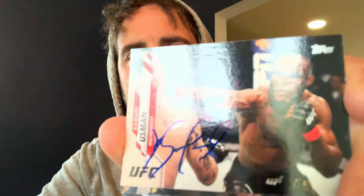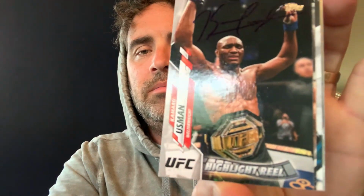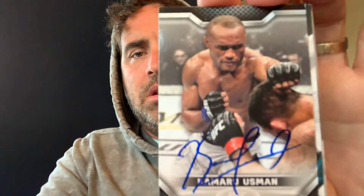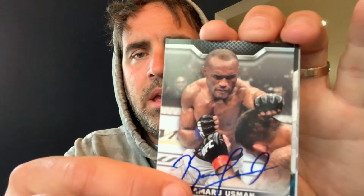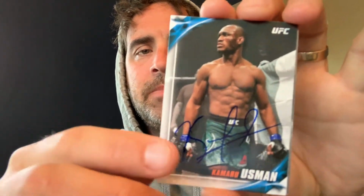Was that the first one I showed? Here's another one on the flagship from 2020. 2020 flagship in a parallel, highlight reel down here. Sweetness. 2020 Knockout, and again I gave him 4 cards to keep and an 8x10 to keep as well. Here's the base of that green one that you saw.